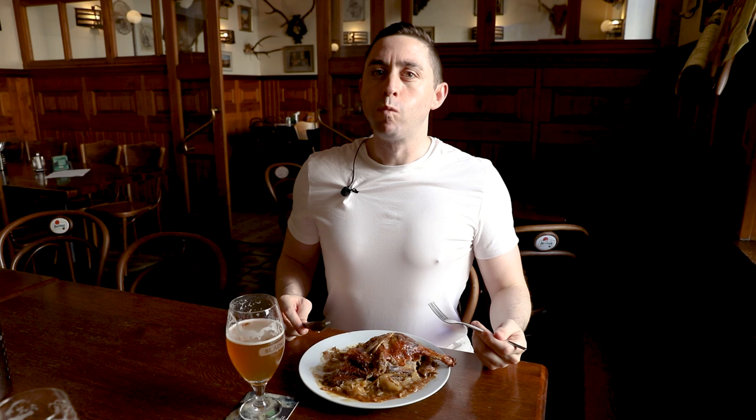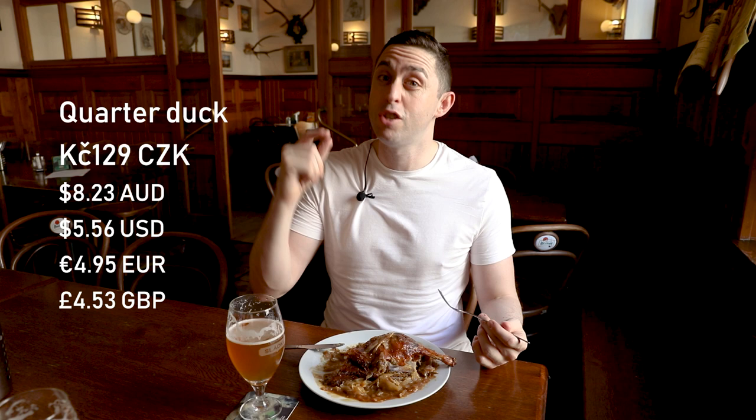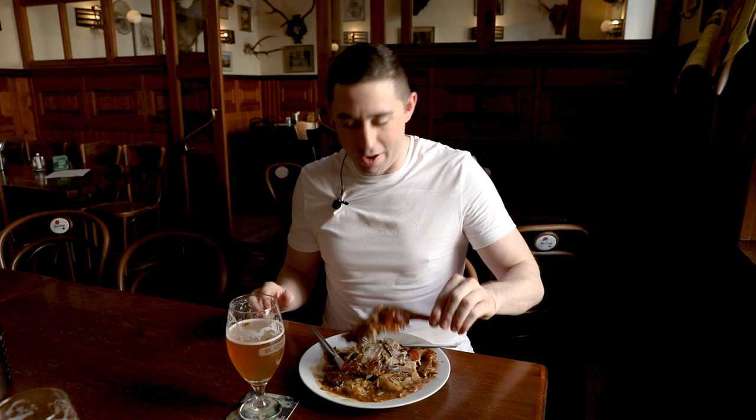It just excites me. So simple. I think, Beck, 129? Yeah. 129 Czech crowns. Insane value. Like, we've come here a few times just for a really simple duck dinner. Awesome. Let me get my hands dirty.